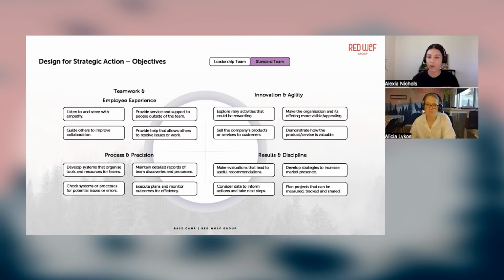So when you select the objectives in the tool, you will get about 20 to choose from. There are 5 objectives to do with each quadrant. So as you can imagine, each objective links to one of the quadrants. I've got some examples up here that you can start to have a little bit of a read through. But what you'll see is with each objective, the language that's being used really suits the quadrant that it sits in. So if we look at that teamwork and employee experience quadrant, you've got an objective like guide others to improve collaboration or provide help that allows others to resolve issues or complete work. We can see here that there's a lot of collaboration, a lot of guidance, a lot of support. And typically those objectives, you'll find people who sit within that teamwork and employee experience quadrant will feel quite natural doing.